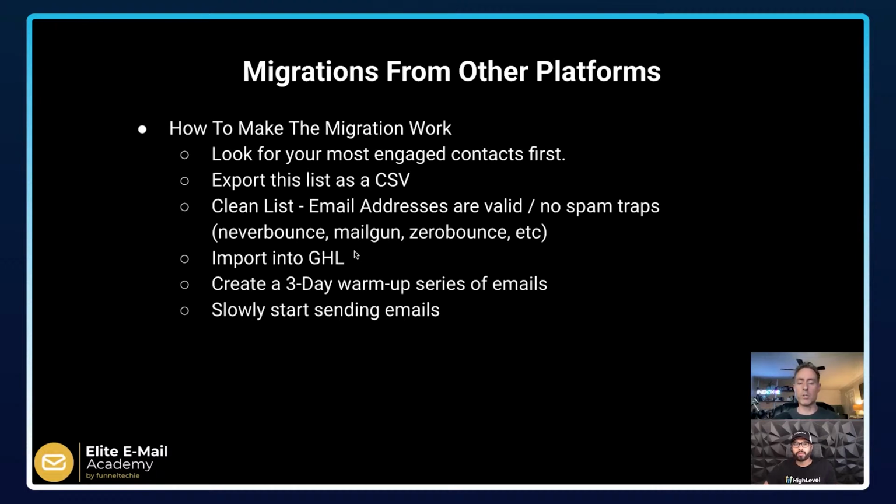So for someone who's brand new to emails in general, what does it mean by cleaning a list? Why would you have unclean lists in general? Like, how does that work?